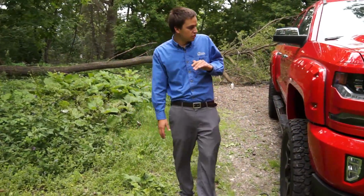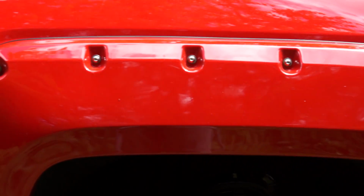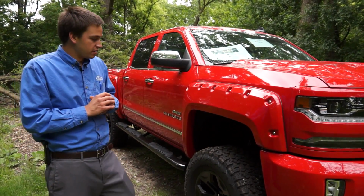Coming around to the side here, SCA signature fender flares. They did a great job with these, like they do on all their trucks. The fender flares always work really well. It's one of their things that really makes them stand out.